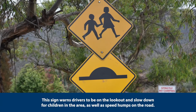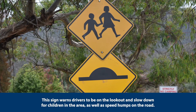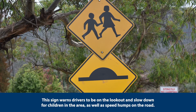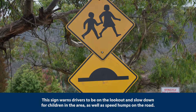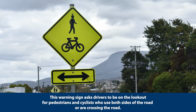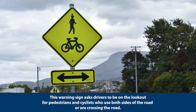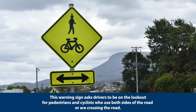This sign warns drivers to be on the lookout and slow down for children in the area, as well as speed humps on the road. This warning sign asks drivers to be on the lookout for pedestrians and cyclists who use both sides of the road or are crossing the road.